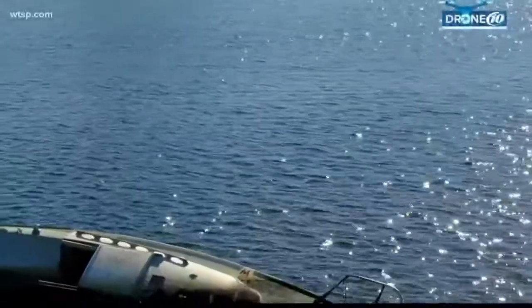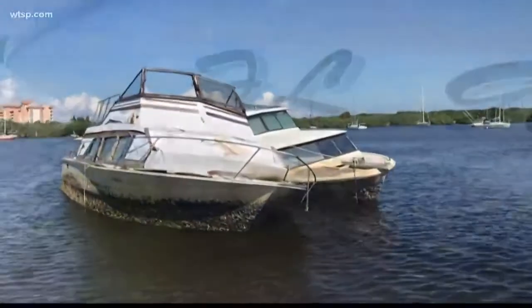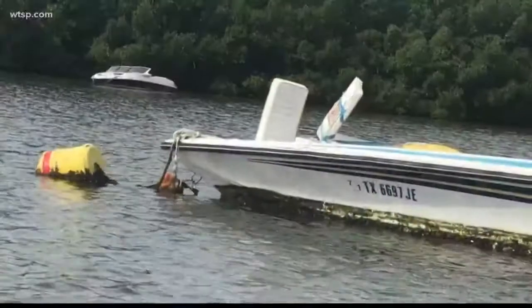Why are there so many? Does anybody come and pick them up? It's a question people have asked for years. Pretty soon it's starting to look like a graveyard. It's obvious no one has used these boats in a long time. Their remains are decaying, rusting, and several are sinking.